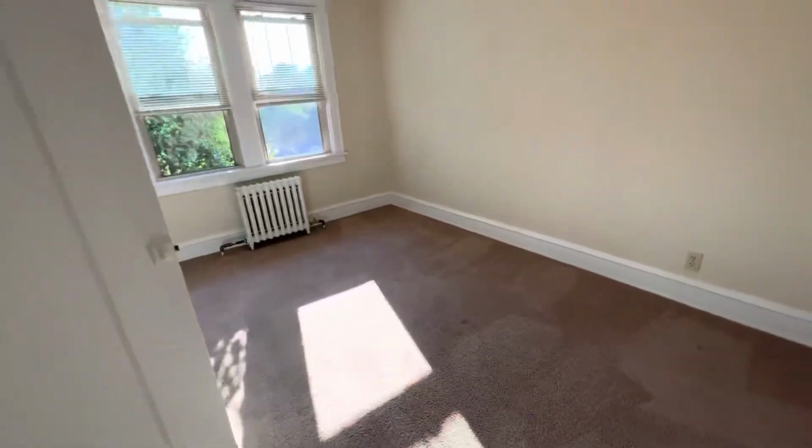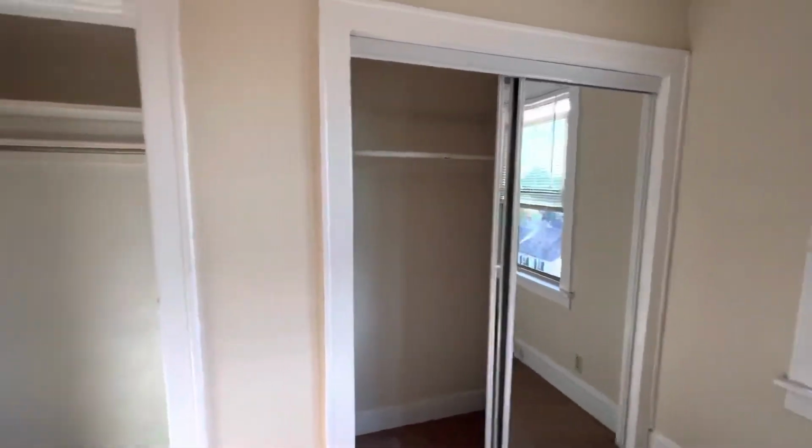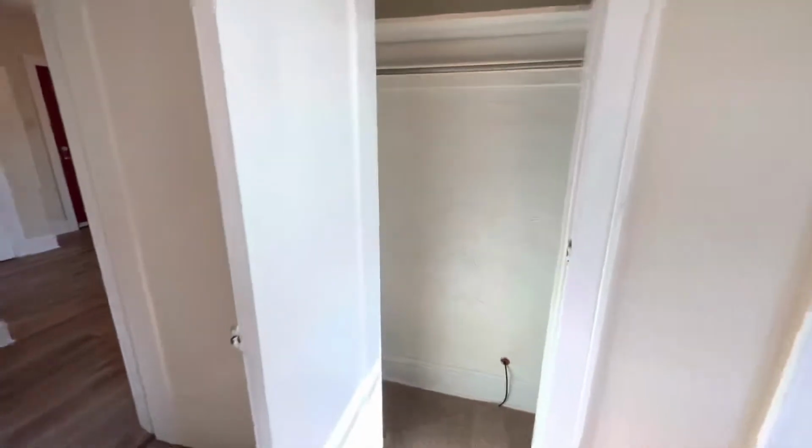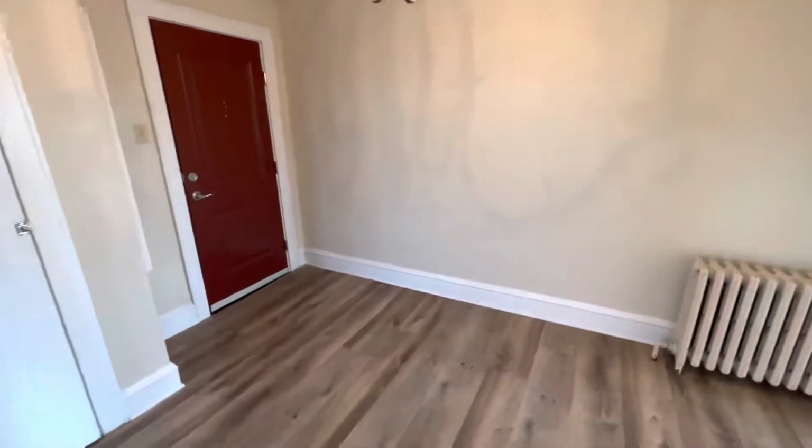And your bedroom. Your bedroom boasts two nice sized closets, one mirrored, one just a closet, both hanging. In this building, you pay electric. We take care of everything else, which includes heat, water, sewage, trash.